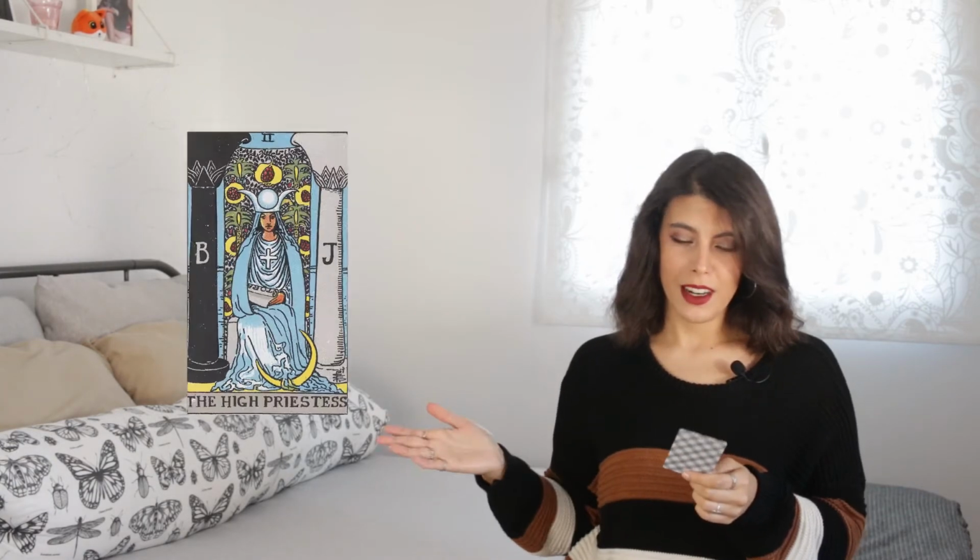Going back to my Rider-Waite-Smith video or doing a quick search on basic numerology meanings, you'll see that the number 2 stands for duality and balance. So when looking at the High Priestess as the card number 2, you already have a quick idea that it will work a bit with those themes. Let's start by observing the card.